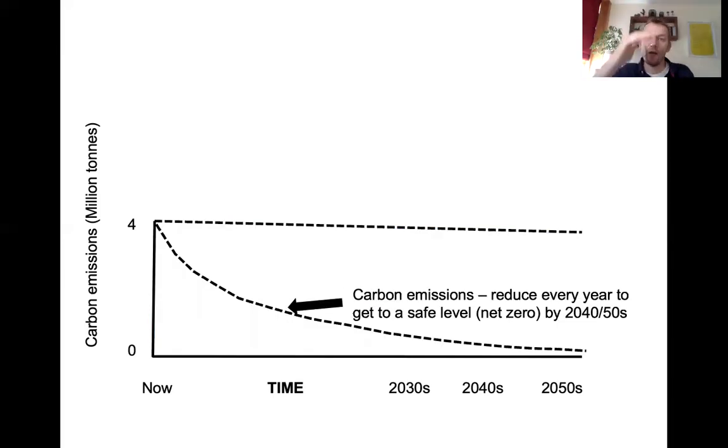So we need to get on a very different line. This other line, this descent line, is how we could get to a safe level by the 2030s, 2040s. So Leeds emits very little carbon, maybe almost zero carbon, zero emissions by the 2030s, 2040s. This is a huge task. So that dotted line is the one we need to get onto and not the top straight line.